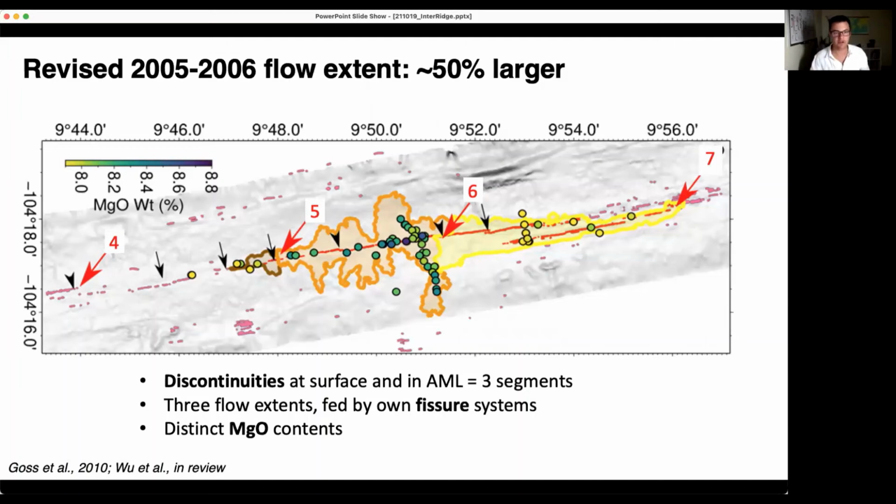And we know, based on work done previously using seismic reflection data, that the axial magma lens in this region can be defined into 3 distinct segments. And I'll show you some data in the next slide about what they look like. But to get us started, we can define these segments based on these discontinuities we see in the seismic data. So we can have segments 4 to 5, 5 to 6, and 6 to 7.